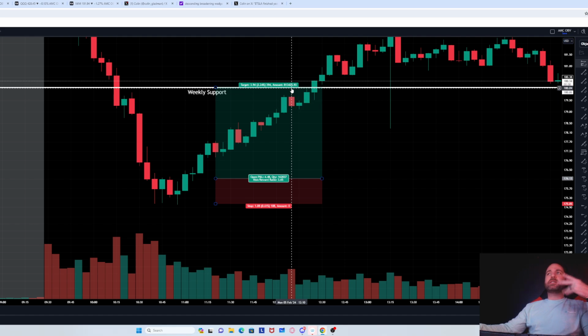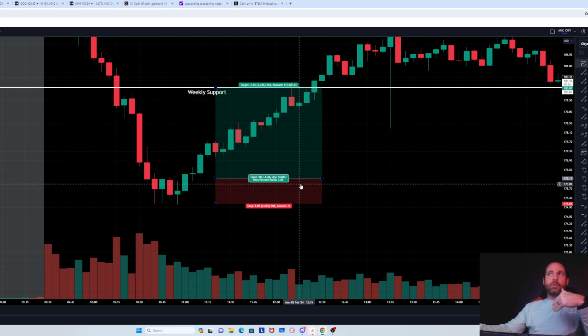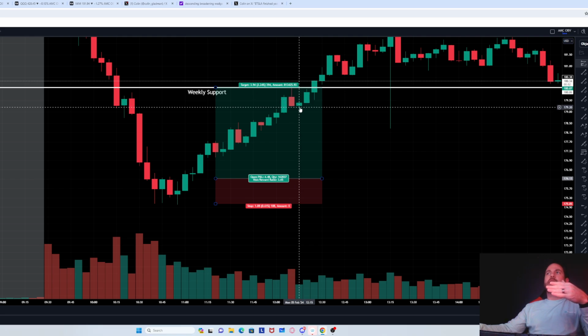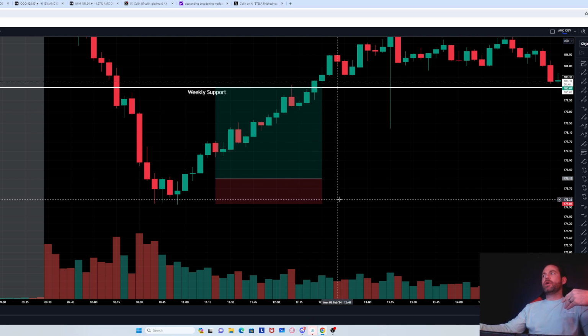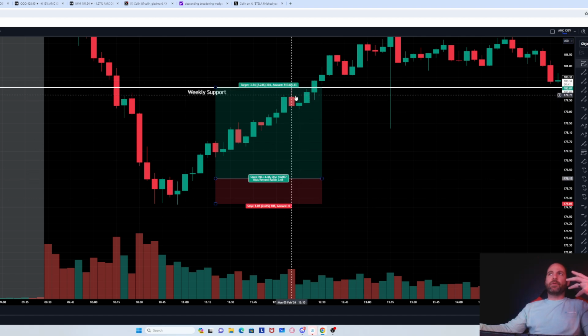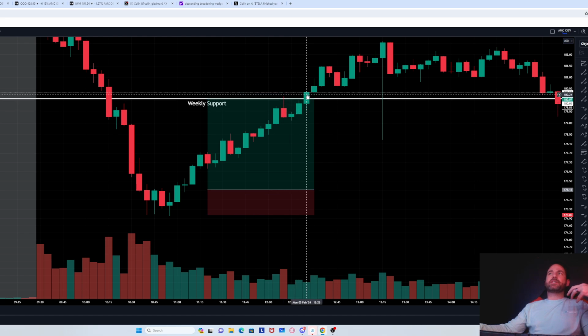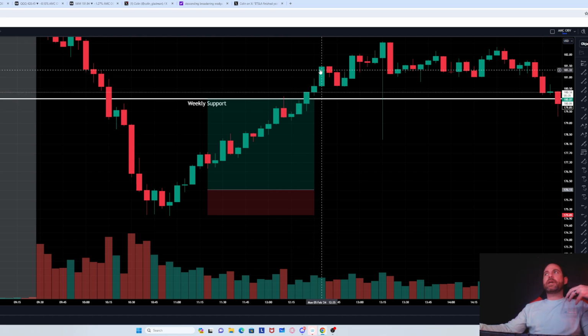Then, as you can see, we didn't dip all the way back down, right? As soon as we got this high volume shooting star candle, the very next candle shows you that bears were still not willing to step in right here and shove this thing back down towards the lows of the day around the 175, because that's what I was going to look for next, maybe a potential double bottom. But instead, we actually broke out and pushed through that weekly support.